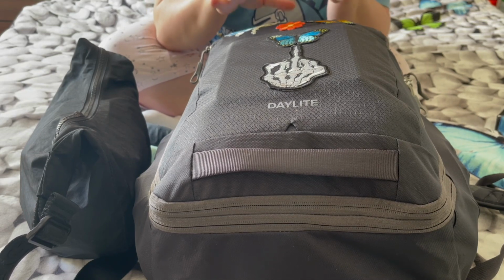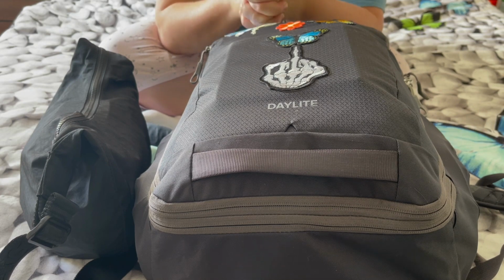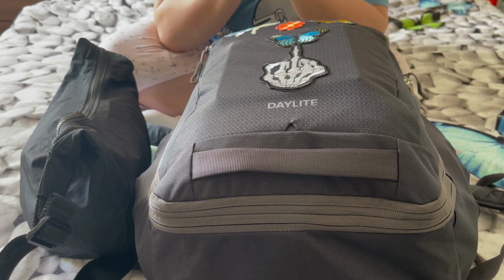We only had personal items, okay? Check with your airline what the requirements are and then take it from there. But this is how I traveled, and this is everything I packed for a 6-day trip to Fuerteventura.